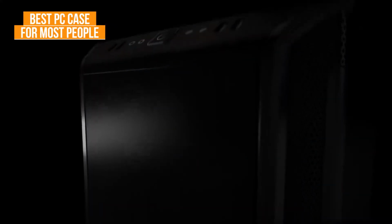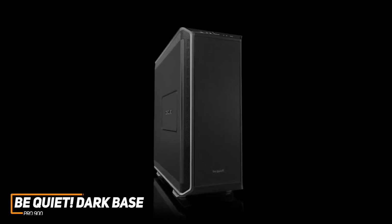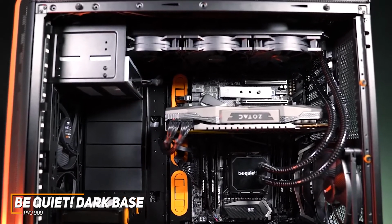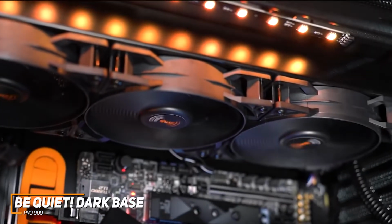Be Quiet is a well-respected manufacturer of PC cases and cooling solutions, and their Dark Base Pro 900 case is a great option that comes with extensive cooling support and a highly customizable and modular design, which makes it great for everything from gaming to demanding productivity work.